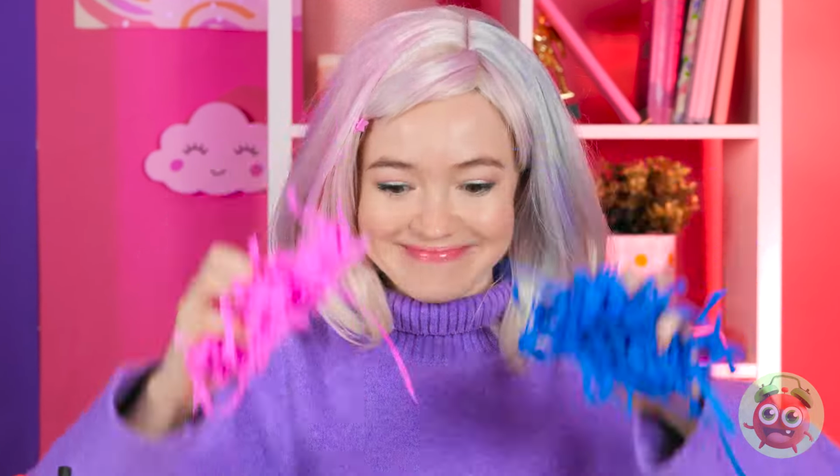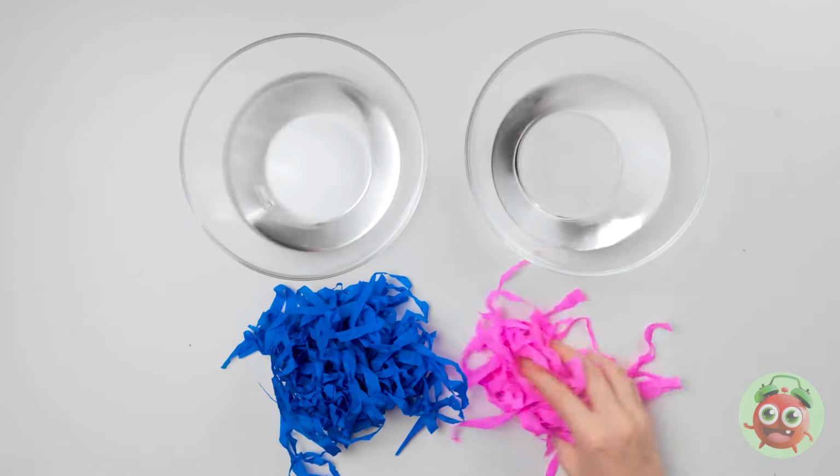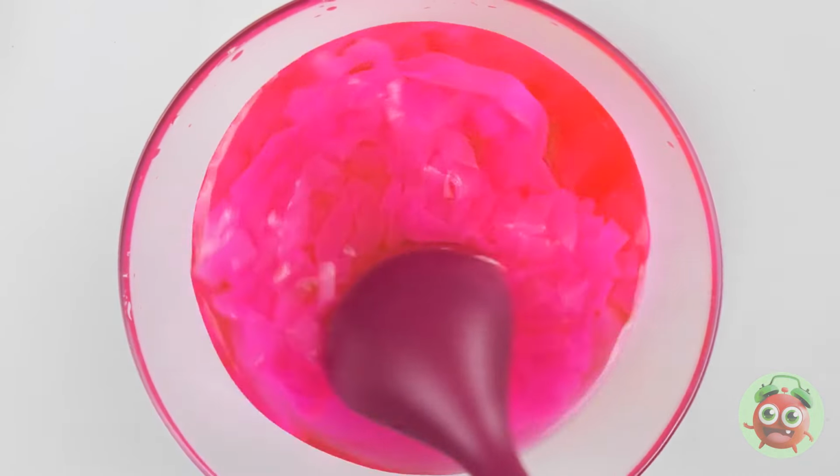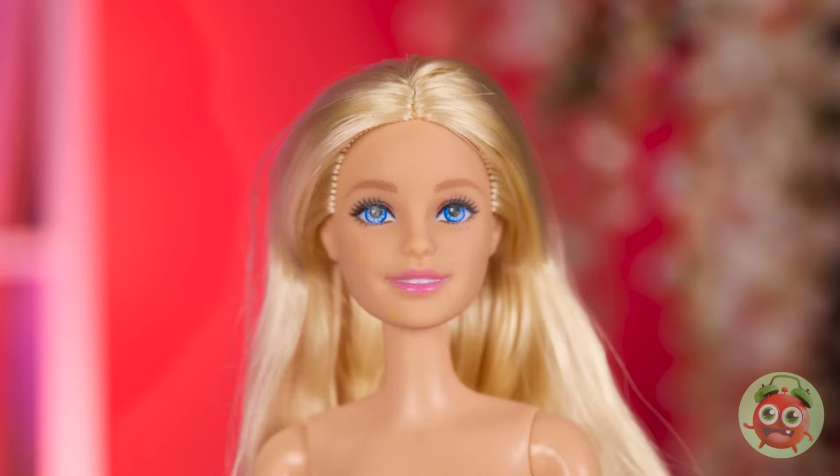Hold on. I think I could use this colored paper. I need two bowls of warm water. I'll start with the pink paper. I'll place it into the bowl. The paper will color the water. It's such a vibrant pink. We can take the mask off.